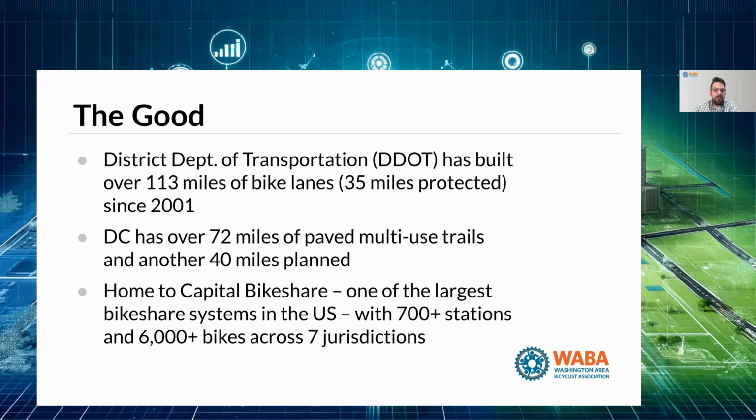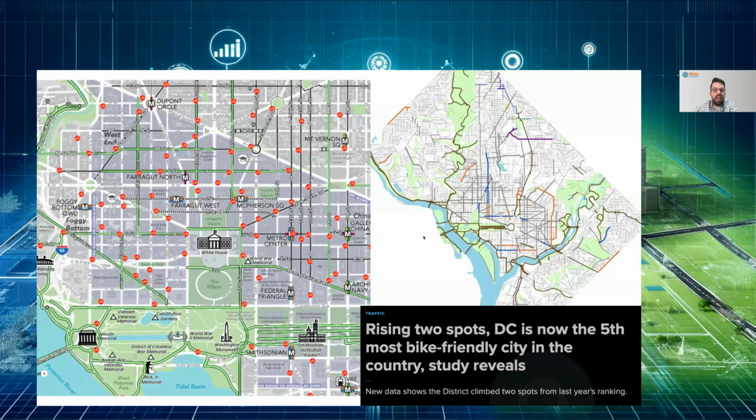In general, things are moving in the right direction in Washington, D.C. We've made a lot of investments over the past 2 decades in terms of bike infrastructure, and we have one of the most robust bike share systems in the country. Pictured here on the left is the downtown area with the Capital Bikeshare stations noted by the red dots and green lines showing the bike facilities.